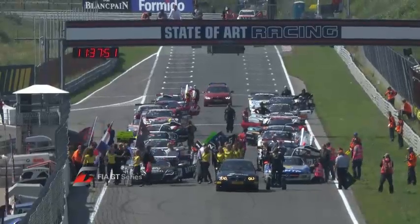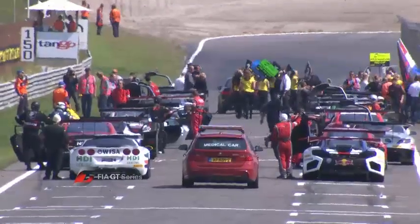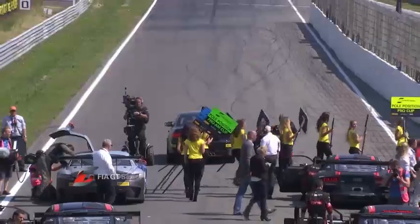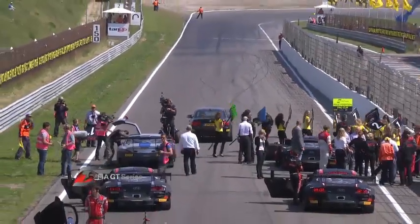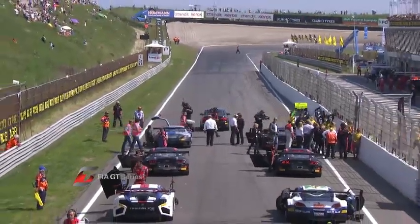But really, it's the battle for the championship. The top 3 positions in the championship are all WRT. Vanthoor and Ortelli first, Sandstrom and Stippler second, then Meinhoff and Rast in 3rd place. So it really is turning into a commanding season for WRT, but we've still got plenty of races remaining.